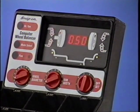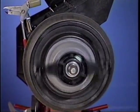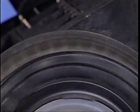If the drum is out of balance more than 1/4 to 1/2 ounce, replace it. While the drum is turning, look closely at it. If the drum looks like it's rotating off-center at all, replace it.